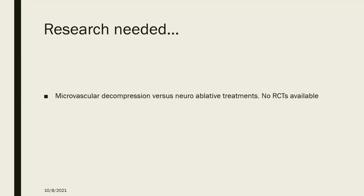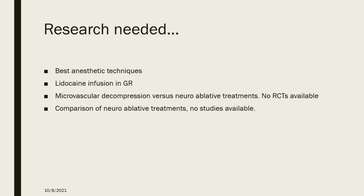So research is needed in many fields. We don't have any randomized controlled trials comparing microvascular decompression with all the neuralgia treatments to see which one is better. Lidocaine infusion in glycerol rhizotomy, as we said, lidocaine is useful. However, we don't have any big studies that support its usefulness. And which technique is best for each procedure, well, there is very scarce literature on the best option for each of these procedures. And again, for the comparison between neuralgia treatments, no studies are available.